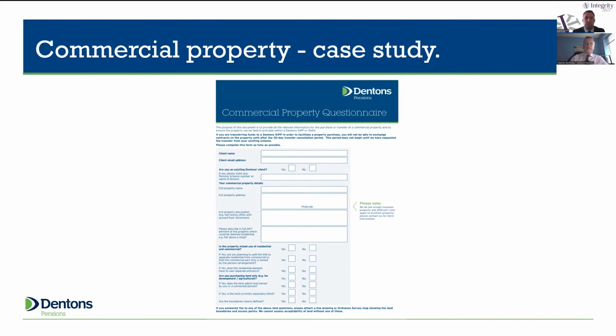And it will ask for things like, is the property subject to VAT? Are there any issues with contaminated land, or those sorts of things? And when we get that back from you, we try to come back to you very quickly with a decision on acceptability of that property in principle to Dentons. I'm not saying suitability to Dentons because it's not our place to comment on suitability.